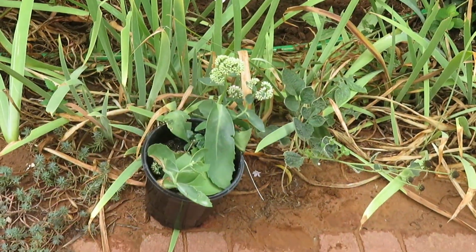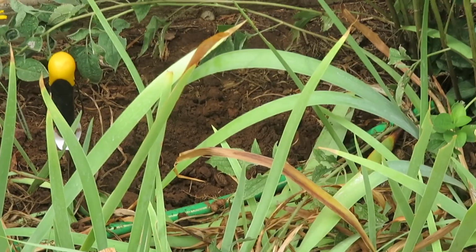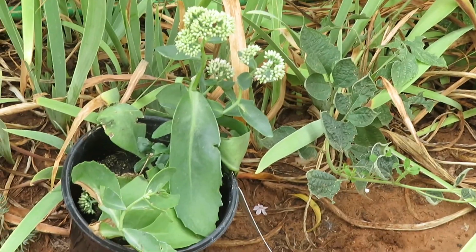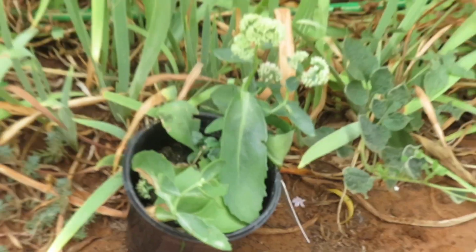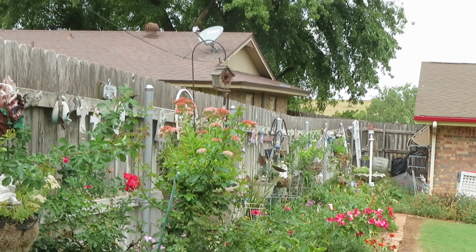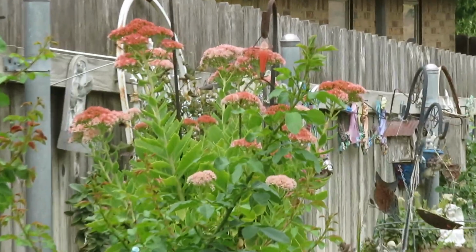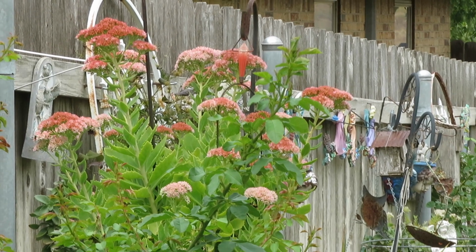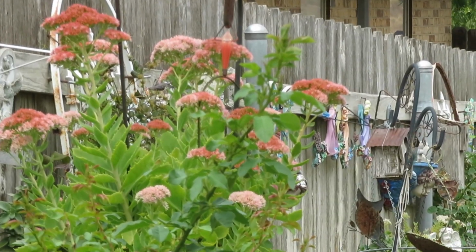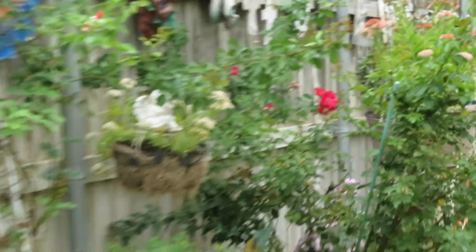This is my new little autumn fire plant, and I'm going to put it right back here and hope that it will do well there. And as I was thinking about them, I'm wondering if maybe this one, I may have an autumn fire. I was thinking this was the autumn joy also, but it seems like it's pretty bright, so this may be another one, but that's okay too.